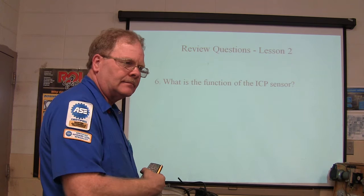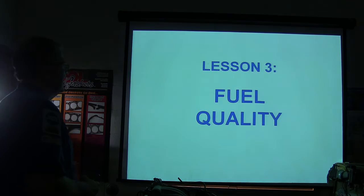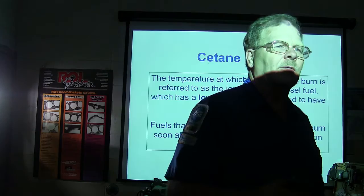Keep writing, I'm going to keep going. Okay. I read that. Fuel quality. Let's talk a little bit about fuel quality. Now, this is lesson three, and there are going to be some tests at the end of this one too. You're just basically going to write those in there. Put a fresh set of numbers on there, and write the answer when you get to it.